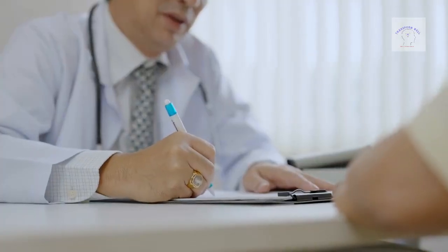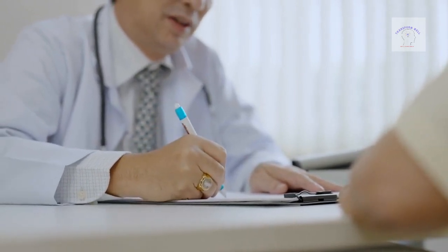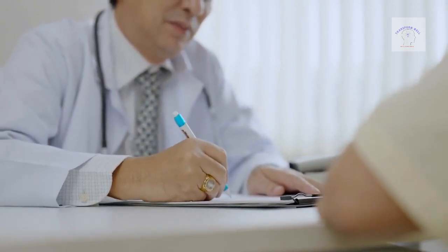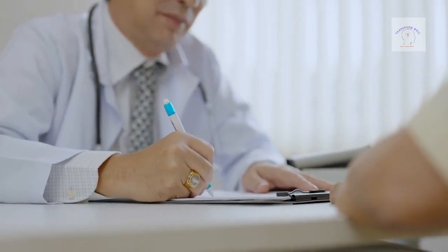As with any natural remedy, individual results may vary, and it's important to consult with a healthcare professional before incorporating mango leaf tea into your routine, especially if you have any specific health concerns or are on medication.